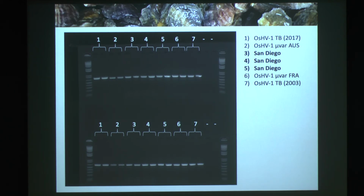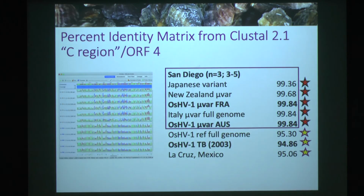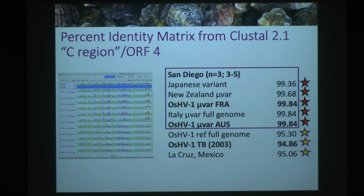And I also did another genome region that's recommended by the OIE, but I won't talk about that today. So again, highlighting this top section of the gel. And I had to go old school, so I had to go back to Sanger sequencing, and I was able to just use PCR products. And my 3 San Diego samples were all identical, beautiful sequencing data. And I sequenced this French one, this Australian one, and here's also my 2003 one. And what I've highlighted here, these are all considered microvariants, and they are over 99% similar to this San Diego sample. So I've characterized this as a potential microvariant versus all of these other earlier samples that were classified as similar to OSHV1 reference strain.